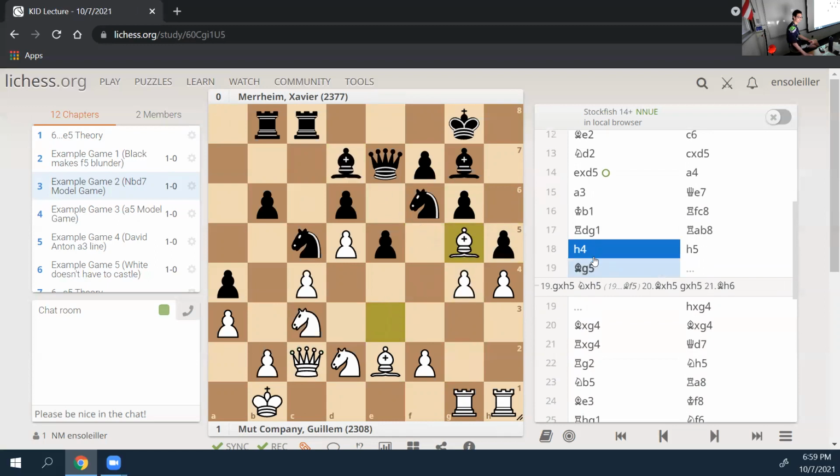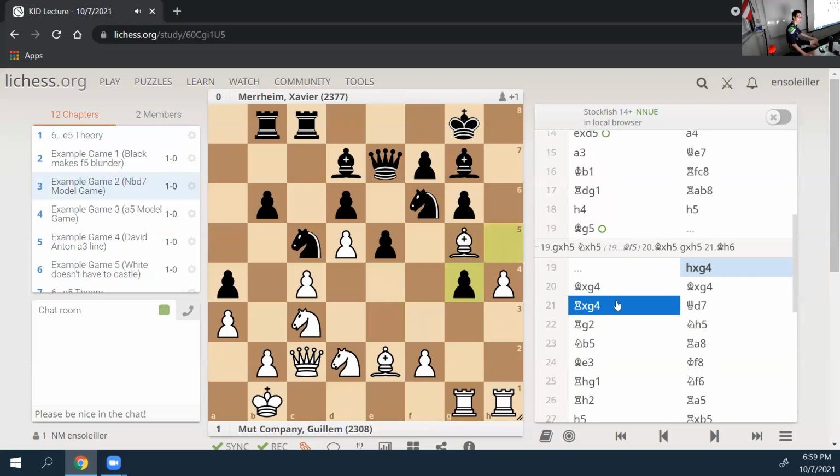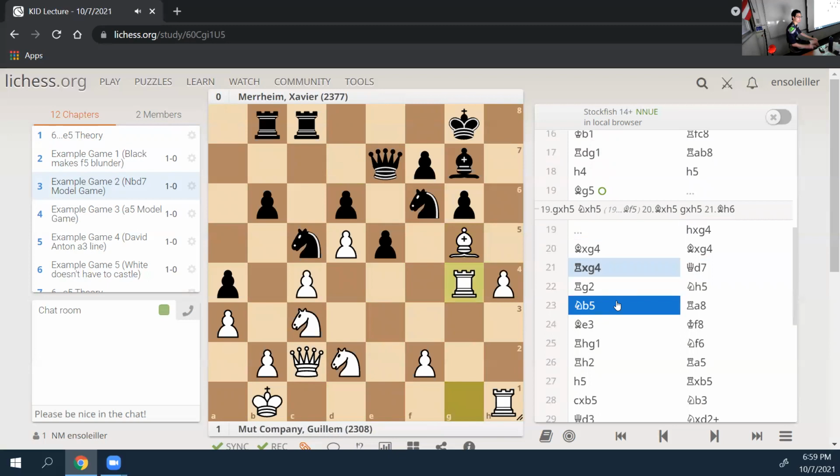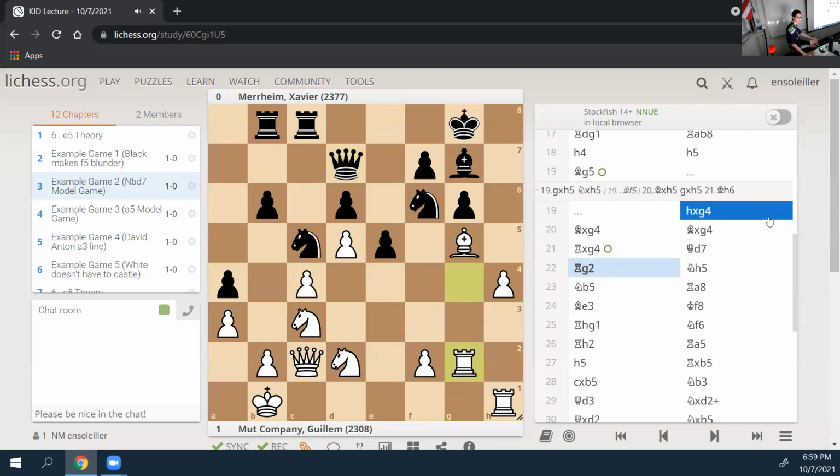So in this position instead, white played bishop d5, taking the knight, which indirectly supports the d4 pawn. So after rook, white is not losing a rook here. So black unpinned himself, and rook d2, h5.